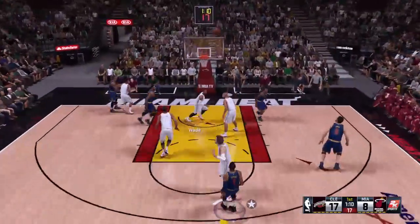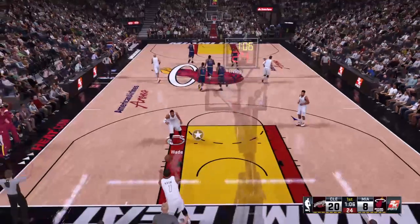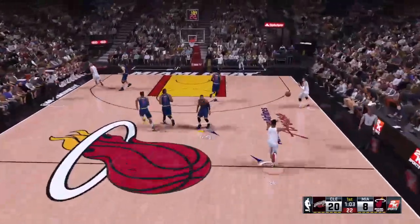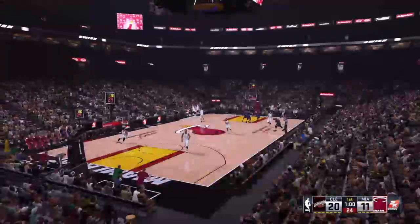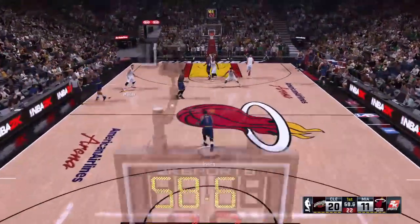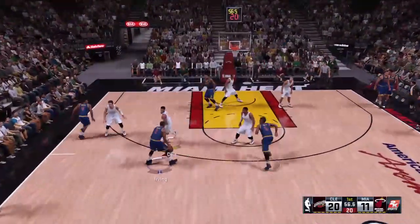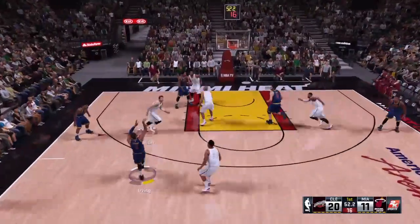Outside Irving. And another 3 for Cleveland. And they're getting their points now almost exclusively from the triple. 4 of their last 5 makes are from beyond the arc. And, Greg, it's hard for me to watch this. I mean, the defense practically giving them those shots. 54 seconds left in the first quarter.